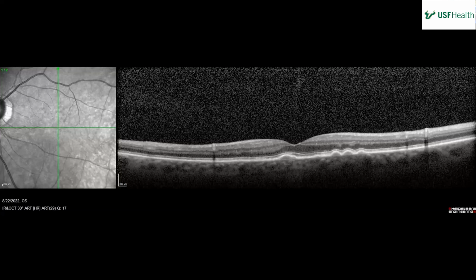All right, awesome job. So we talked about the left eye, some similar changes, but maybe not quite as severe. And then this is the FA of the right eye. There's quite a bit of pictures, so I'm going to scroll through them, but just pay attention to the time for this one. It's also relevant. Delayed filling.